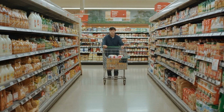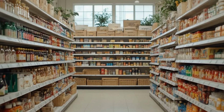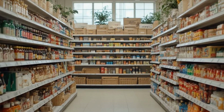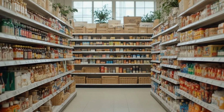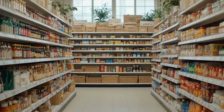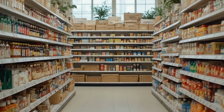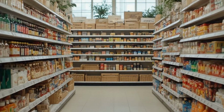The placement of products follows intricate psychological principles that most shoppers never recognize. Eye-level shelves are prime real estate reserved for high-margin items with the most profitable markup. Cheaper alternatives are often positioned on lower or higher shelves, requiring more effort to locate. This subtle positioning psychology exploits human tendencies toward convenience and minimal physical exertion. Your brain naturally gravitates toward easily accessible items, which means you're more likely to select products that stores want you to purchase.